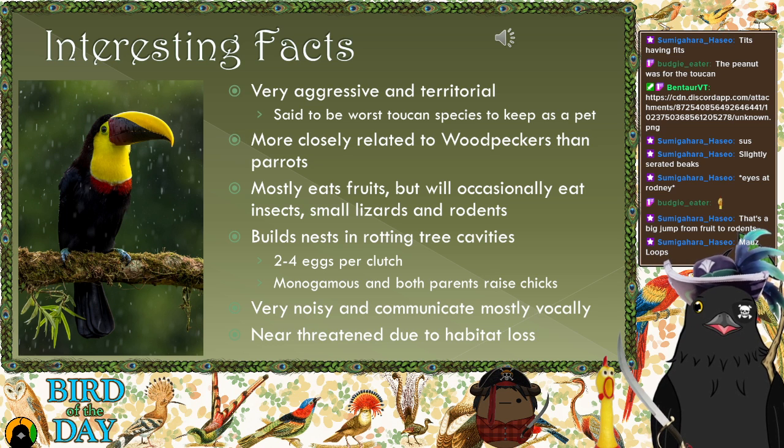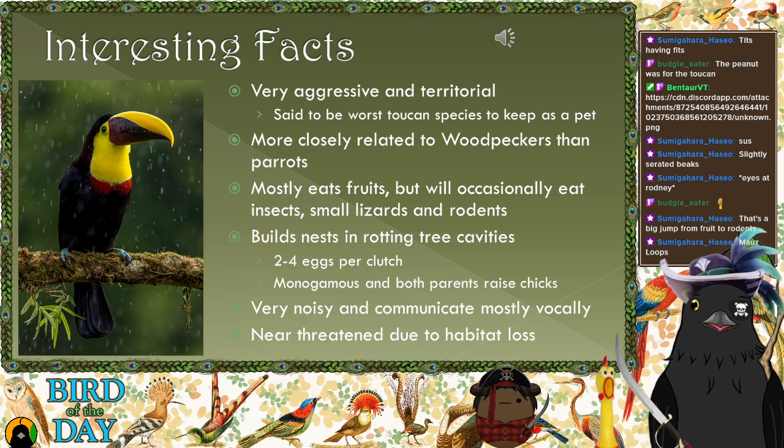Now the mother does all the incubating, but the father is going to be there, and he's going to go grab food and bring it to her while she's incubating, and also be very protective of the nest and drive predators away. But once the babies are born, both parents will go and grab food and come back and feed the babies. So good dads, good moms. And like I said, though, just far more territorial and aggressive towards outside perceived threats than pretty much any other species of toucan. So they may be pretty darn cool looking, but let them stay in the wild.